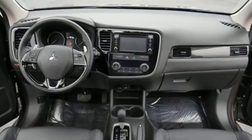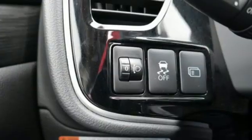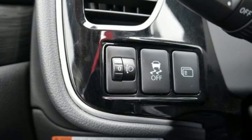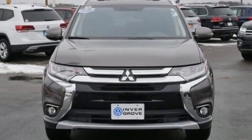Edmunds.com reports Outlander has a fresh look that's highlighted by an adventurous new grille. Mitsubishi has a vehicle designed just for you, no matter what road you're inspired to travel down. Stop in for a test drive and make it yours today.